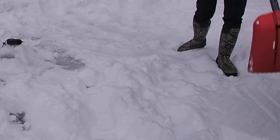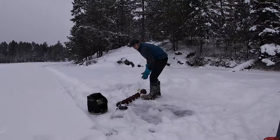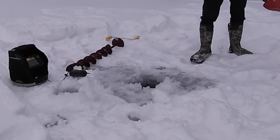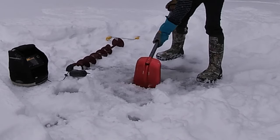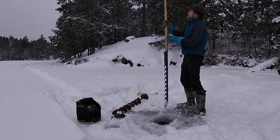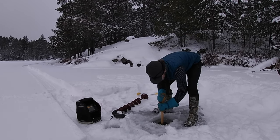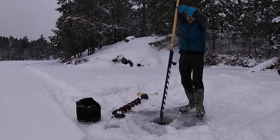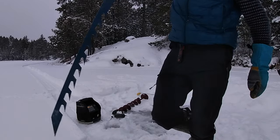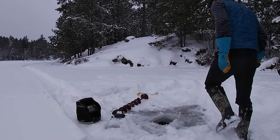Shoveling for now. Don't think I'll be able to see, but it's worth a shot. Make sure there aren't any big boulders or logs below. Also make sure not to let go of this thing. Right at 5 feet to the top of the ice, so certainly less than 5 feet. Bottom.